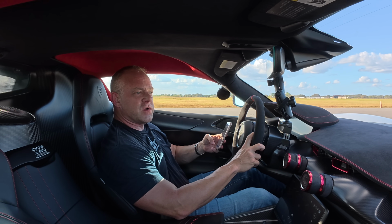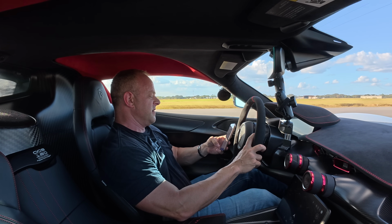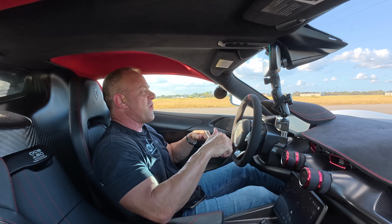Saw 210 on the dash. 204 miles an hour. 13.8 at 203.97. Now, let's get all three cars lined up for a crazy run.